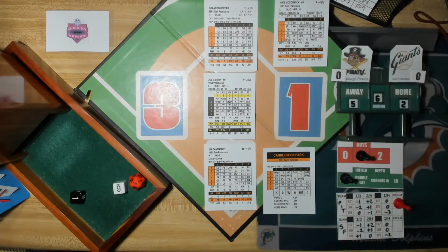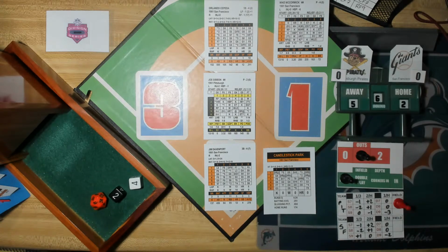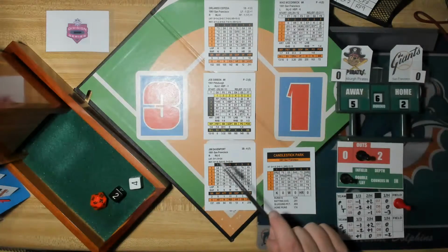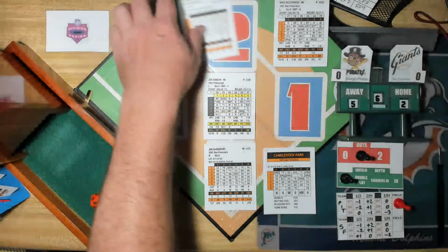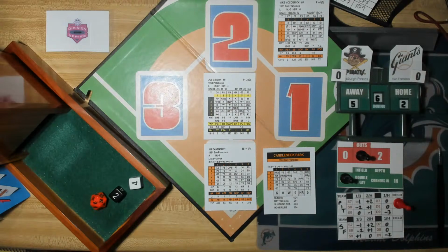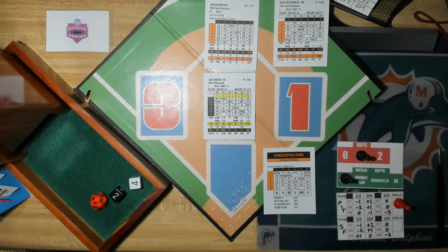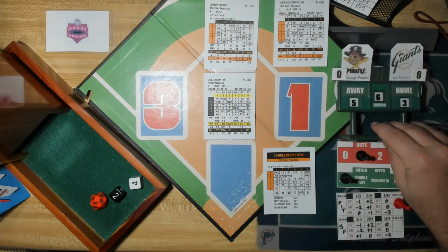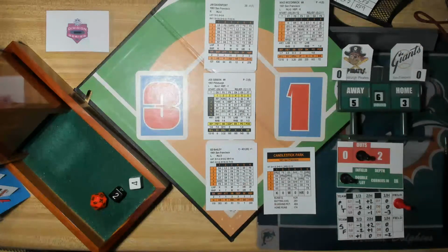Gibbon with the pitch. 1-6 against the righty. That's a blank. Davenport, 2-4. That's hit to center field. That's a 6. And against the lefty, Davenport has got a double and gets the Giants a run. Cepeda comes in to score. Davenport goes to second. It's 5-3. Stadium cheers. Yay! Five to 3.